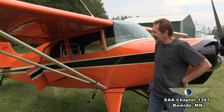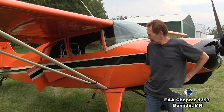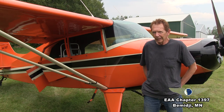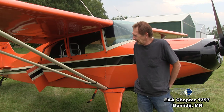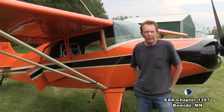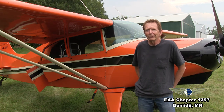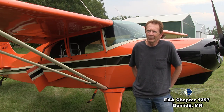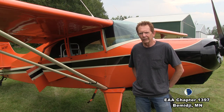Okay, this is a 1964 Mall M4. This one has the little 0300 in it, the 145 horse Continental. How long have you had it? I'm kind of thinking it's probably about the ninth year now. And I've flown it quite a few places. It's been to Alaska with me. I've taken it up to Hudson Bay, up to Churchill, and as far south as down into Georgia.